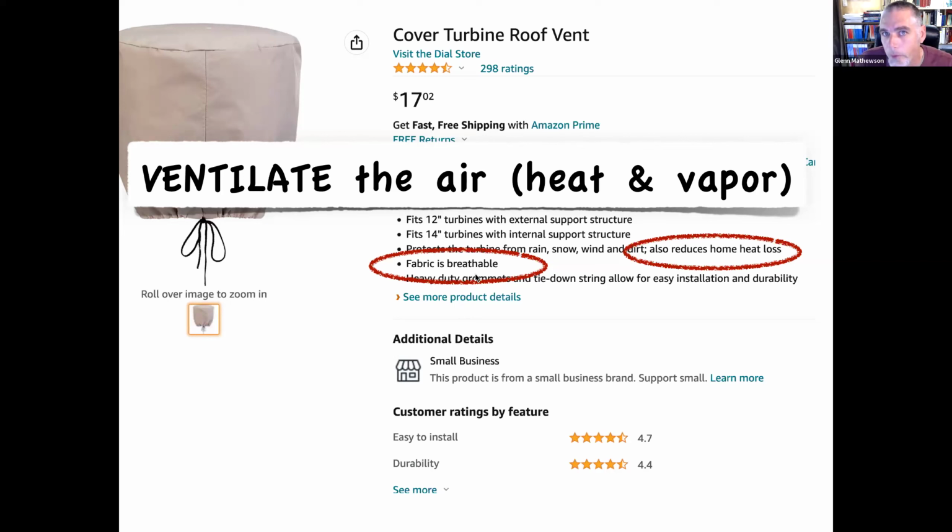Maybe breathable is about vapor, not about air. It's about water vapor. So what it's saying is water vapor will move through this. It has a high perm rating. It's not a vapor retarder. More will come up on that.